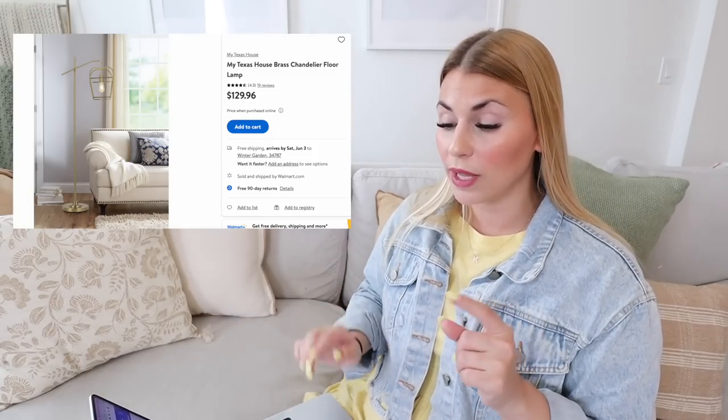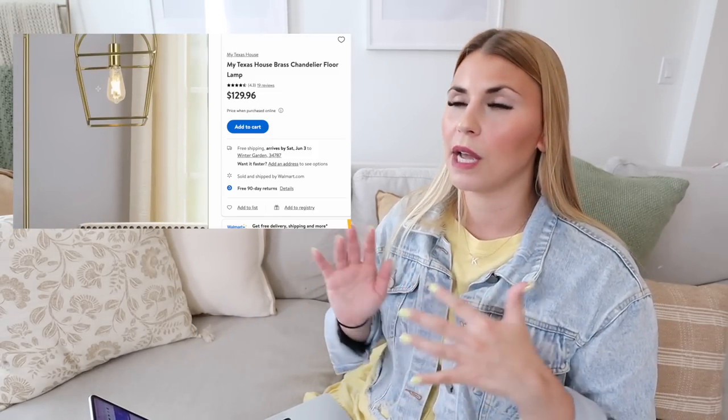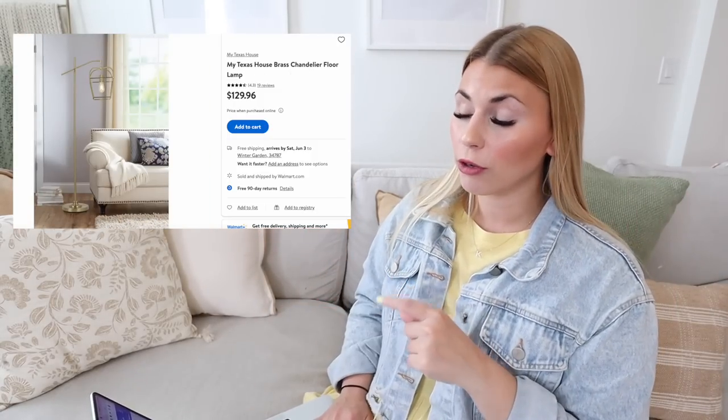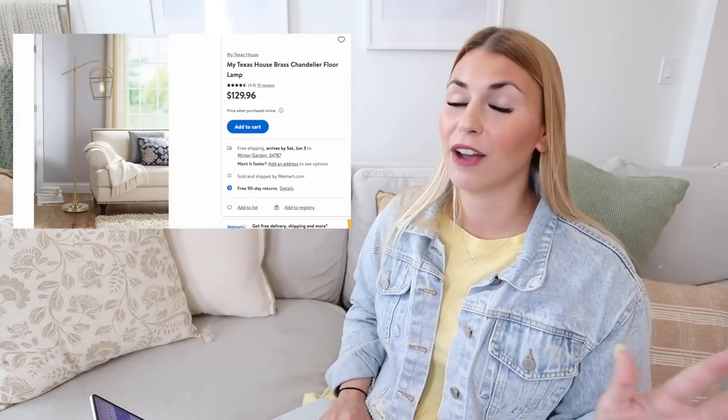This would look great with an Edison bulb like it has pictured here. You can find really fancy light bulbs at Walmart, Target, any store that you want to shop at, and I think it would look really good with a nice warm Edison bulb. This floor lamp comes in at $129.96 and it has really good reviews, which I always love to see.